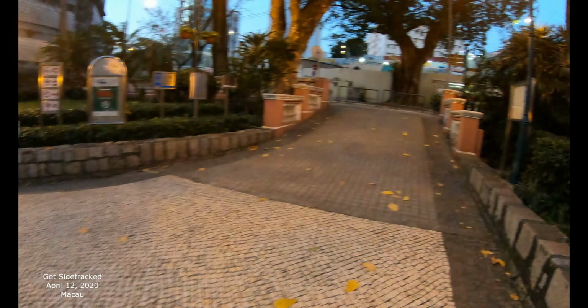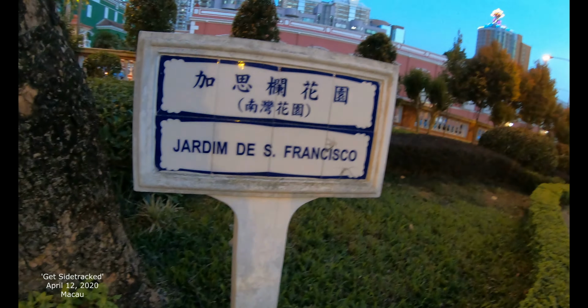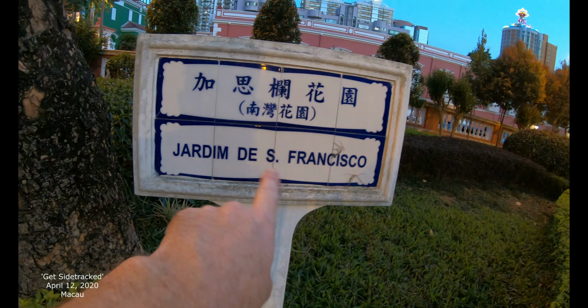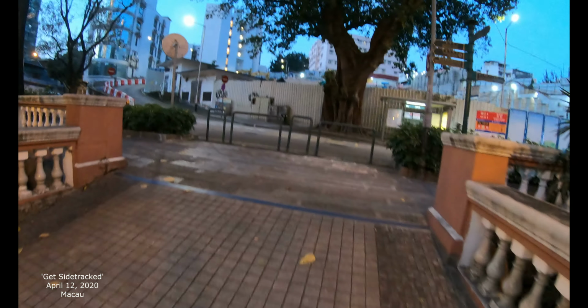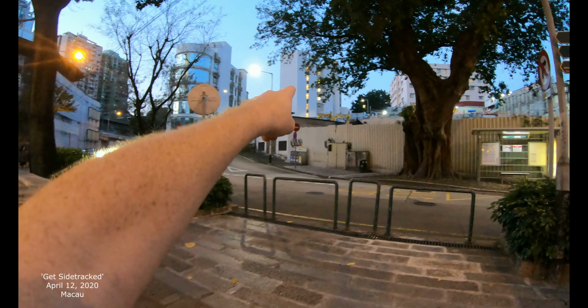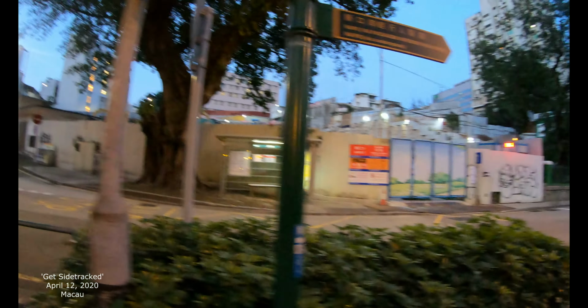So at the moment, here we go, this is the name of it. This is the Portuguese word for garden, and São Francisco, San Francisco Garden. If you go up here, it's kind of interesting. I have gone up here in the street. It's interesting.